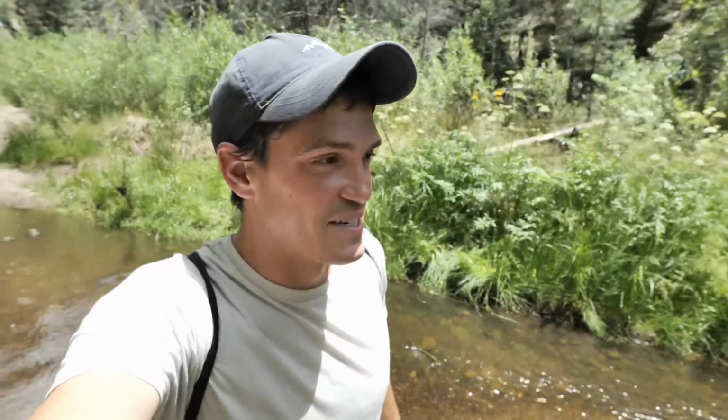So this trail has a little bit of like a make your own route kind of thing going on. I'm trying to maximize the river crossings now that I have these goofy looking shoes. I actually really like them though. I think I'm going to start hiking in these more often. I got to find more trails like this.